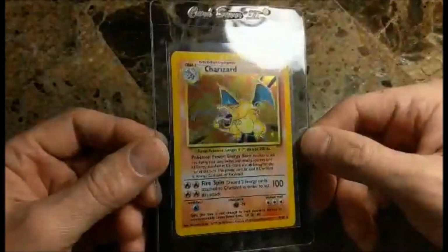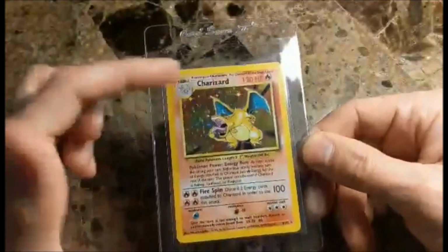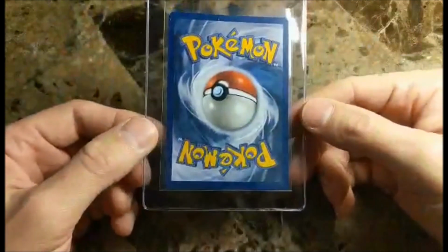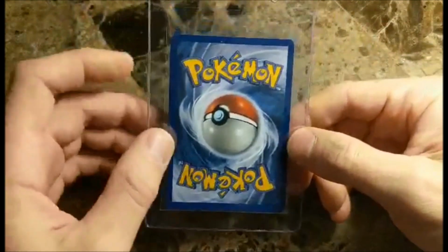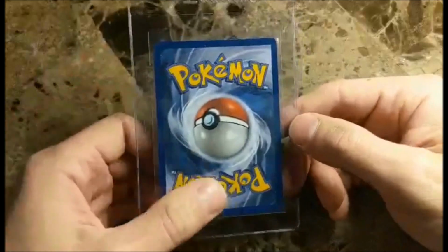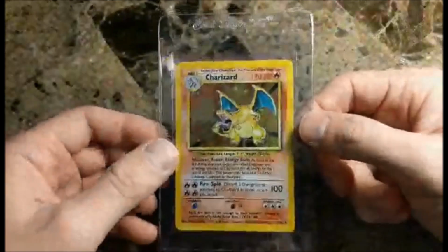Alright, here's another look at it. Nice looking Charizard. Very minimal scratching, like right here on the holographic. Nicely centered. Nice looking back. Some sort of, a couple white dots in there, and then that thing on the card. So, hoping to get a 9, but if it comes back an 8, I'll understand. Still will make money on this card.